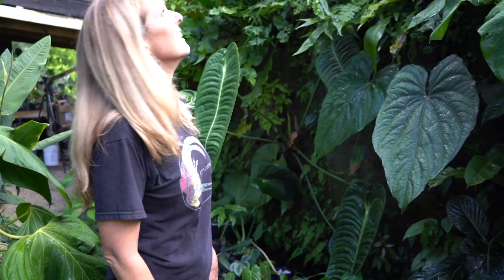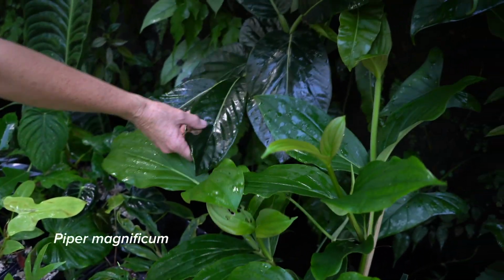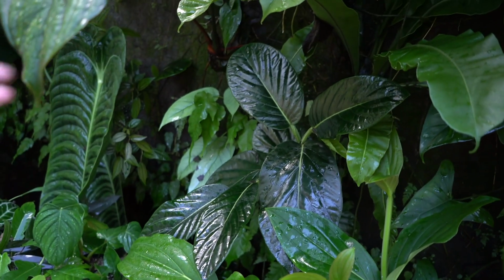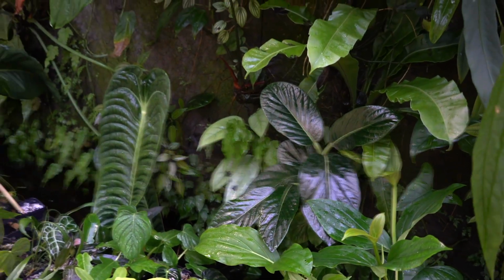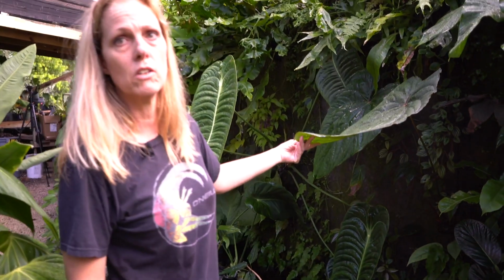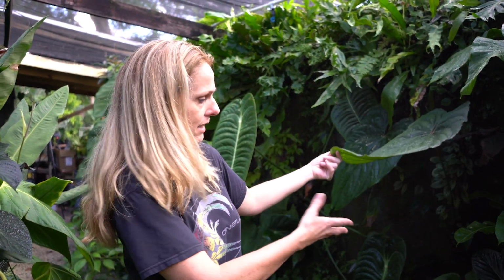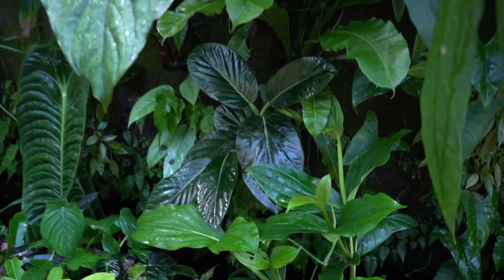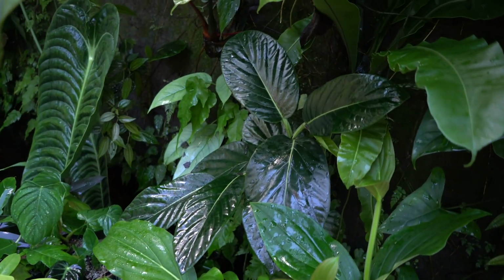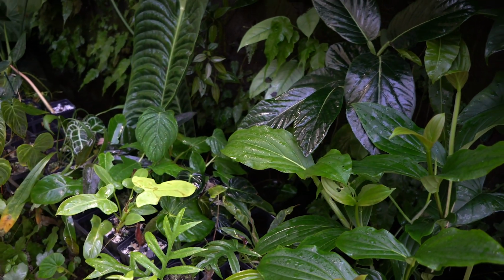It's a nice plant. What's this dark, shiny guy right here? This is a Piper magnificum. It's beautiful. I actually have forgotten all about that. That's another one. It was actually in tissue culture 10 or so years ago. And I think they like it a little cooler than Florida, but it likes the wall. Well, it's also hidden, I think, among all these other big guys, and I hadn't seen it actually until you pointed it out. I forgot it was there. It's super glossy. I love it.